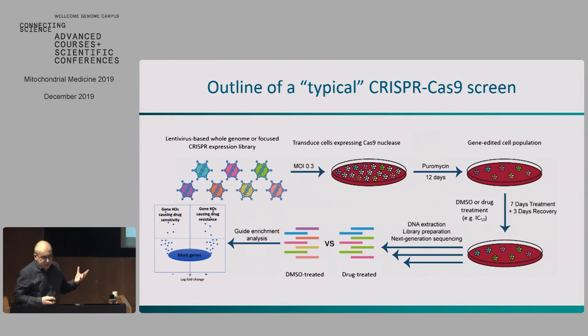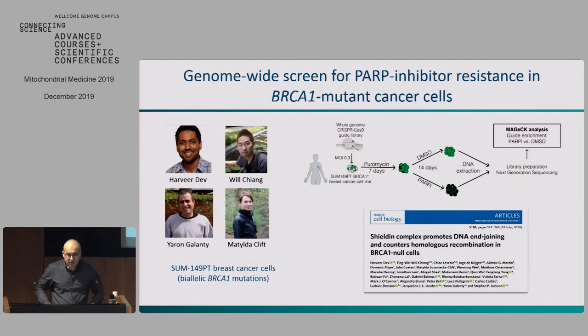So in our screens, let's say genome-wide screens that we're doing, we'll transduce a large population of cells. Those cells are edited, and then we can treat them with drug or other conditions and put them through a pathway like this. And at the end, we harvest the cells, do PCR around the guide RNA sequences, which are integrated in the genome because these are delivered through a lentivirus. And then through next-generation sequencing, we can look at the constellation of the barcodes for the CRISPRs at the beginning of the experiment compared to the end, and also compare, for example, treatment versus mock treatment. And through bioinformatics, we can identify genes that are predicted to, for example, give resistance or sensitivity to drugs such as PARP inhibitors.